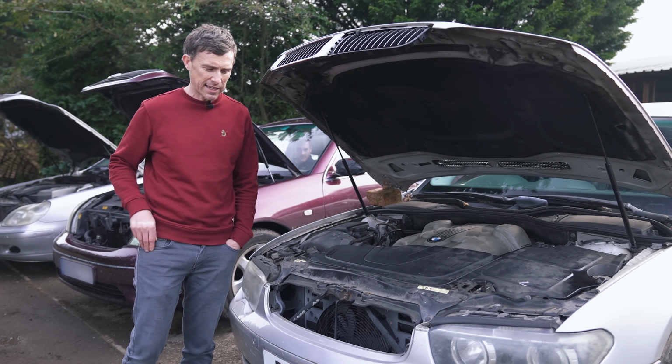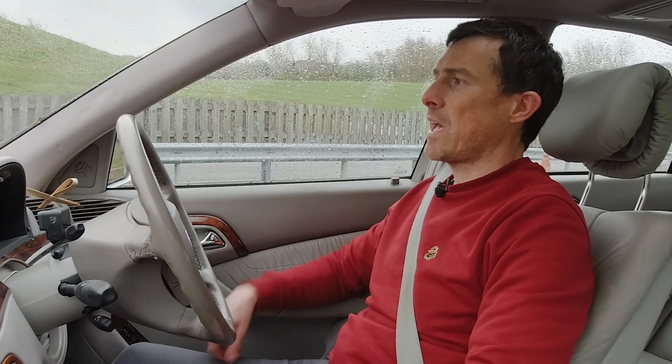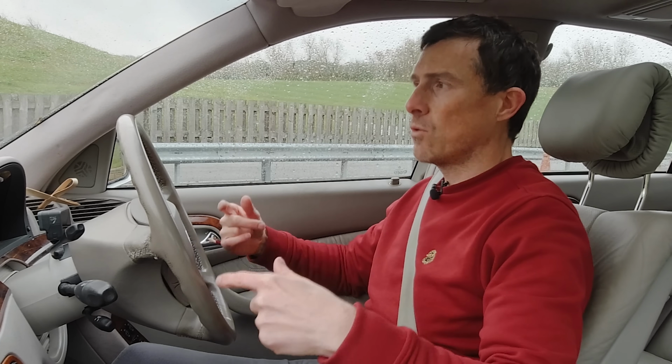Nice, not quite as nice as the Lexus, but at least it isn't pissing out coolant everywhere. Now I'm going to launch the cars to see how quick they are from 0 to 60 miles an hour and over the standing quarter mile. Then I'm going to brake test them and measure their stopping distance from 100 miles an hour to 0 and 60 miles an hour to 0.